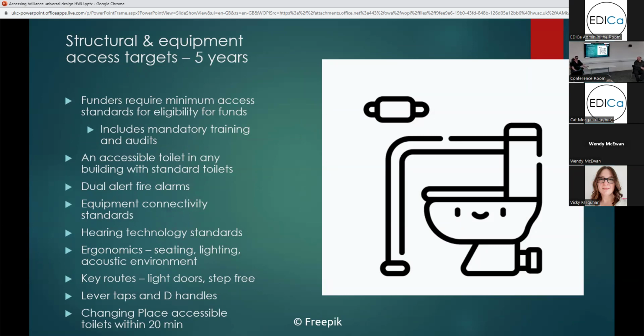In 5 years' time, I'll give you the heads up, I'm hassling the funders, and I'm not alone. There are going to start to be minimum standards required before you are eligible for grants. So there will be radical things like a toilet in the building your lab is in. Yes, there will be requirements for that, and an accessible toilet within the building. Things like dual alert fire alarm systems, making sure that the equipment connects to each other. And so effectively, you can have a piece of kit in the lab, standard, but its control panel can be outputted to voice technology, eye gaze technology, controls, etc. So it is far more usable by somebody with a disability.